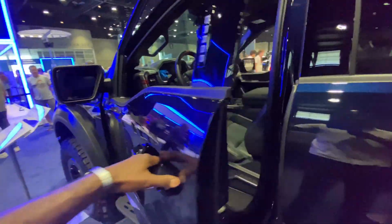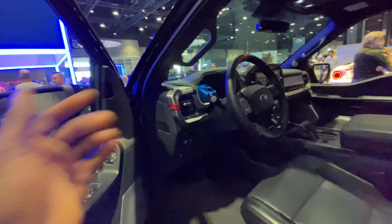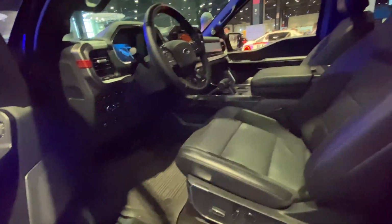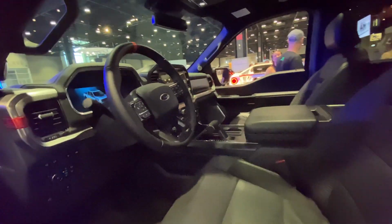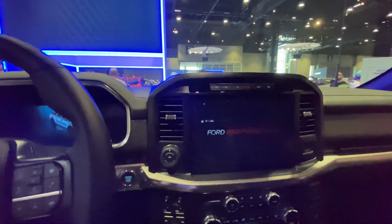That didn't happen, but they did do some updates with the interior, which were still very much needed for the Raptor. Like we saw in the other F-150, they still have this American flag here, this time in red, which is an indication of Ford Performance. We're gonna hop inside here. Now this one is nice.